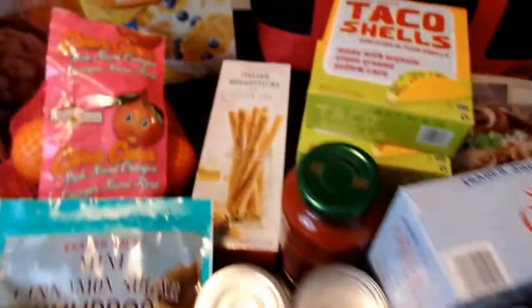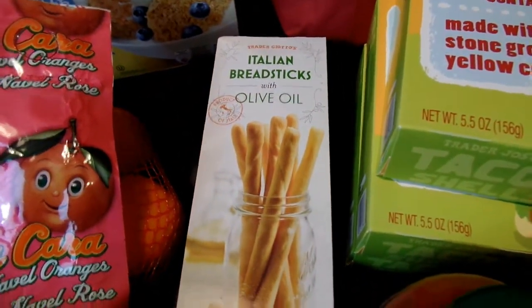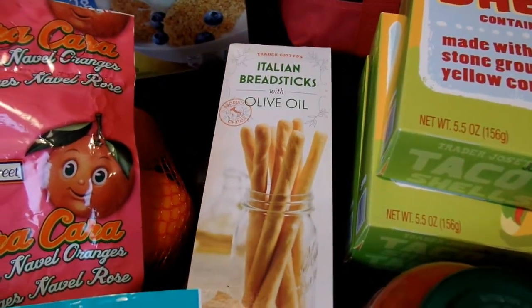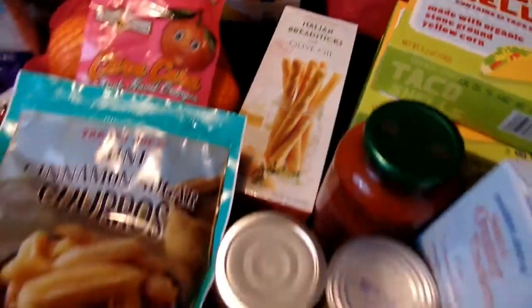It looked nice. And let's see, for some of my Italian dinners, I thought it would be good to have these breadsticks on hand. They're really yummy. We love things like this, and they just are really yummy to snack on, as well as use with a pasta dish.